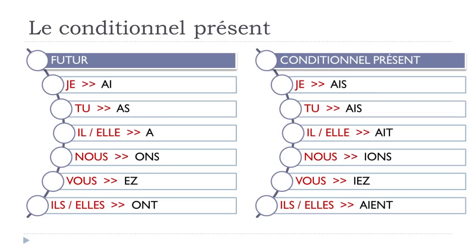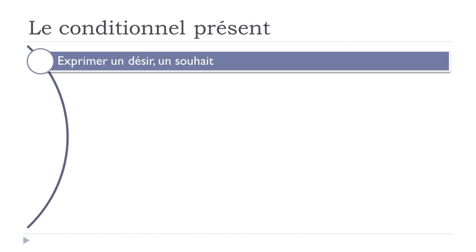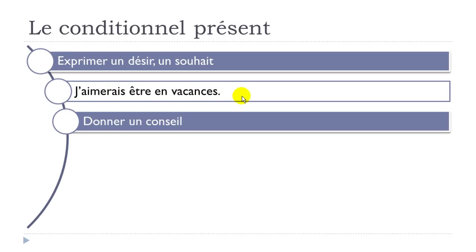Okay? And now let's see when we should use this conditionnel présent, because that's the most important thing. The first situation would be to express a desire or a wish, exprimer un désir ou un souhait. J'aimerais être en vacances. Aimer, to like or to love. And here you've got the conditional form. Être, to be, en vacances, on vacation, holidays. J'aimerais être en vacances.